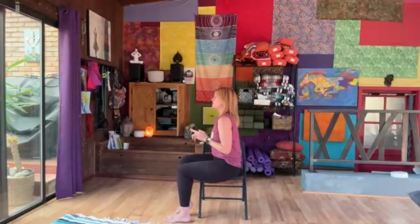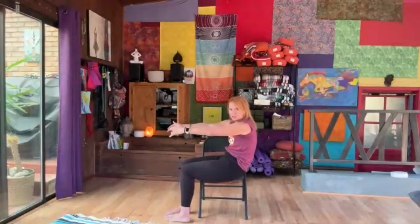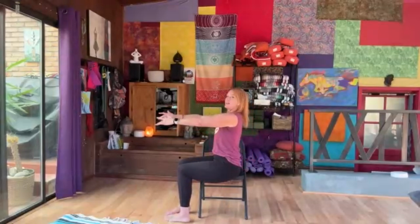Now, of course, cat and cow is traditionally done on the floor on all fours, but I'm just going to turn so that you can see what happens. It's the same shape. Imagine me on all fours, right? So I'm going to lift my nose, push my belly forward. There is cow pose. And now exhale, round your spine. There's cat pose. Inhale and exhale.